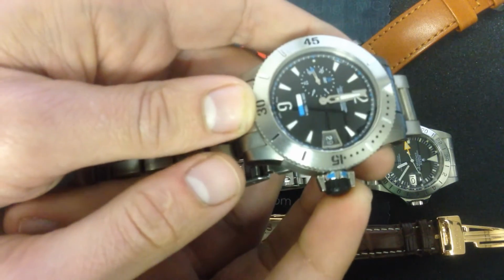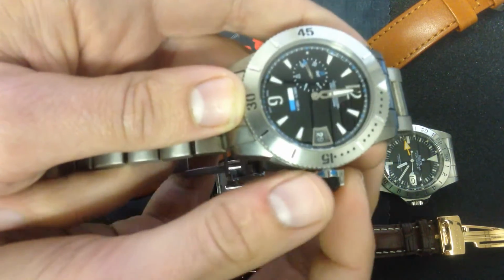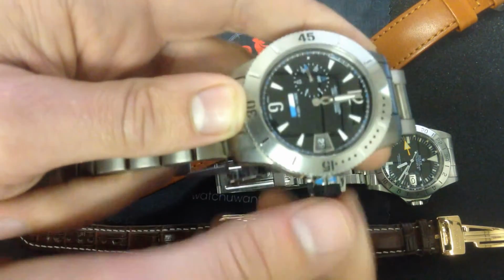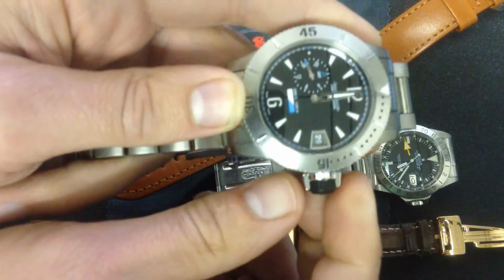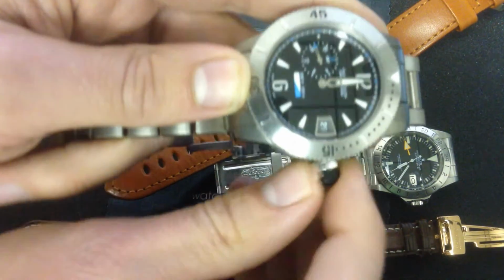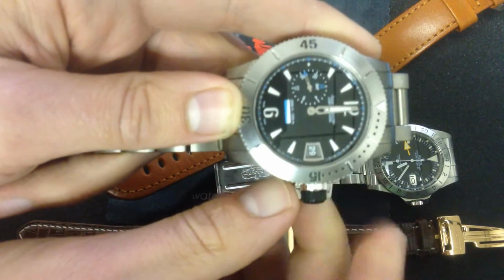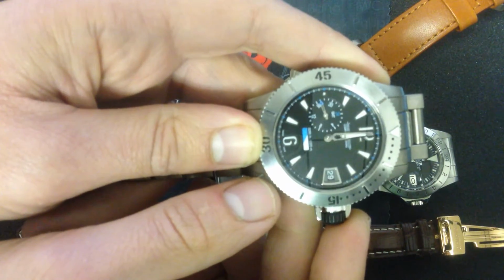This is called a compressor crown. It's JLC's unique contribution to dive watch technology. Half a turn and it's open. Now you can wind the watch, you can reset the time, you can alter the GMT dial, and then you turn it half a turn. White you're tight, blue you're through. It's color coded, it's hard to miss, it's easy to use with gloves or wet hands. So this is their own proprietary water resistance crown seal technology.